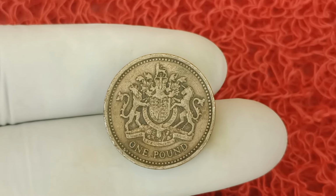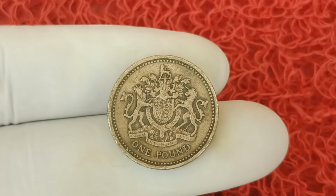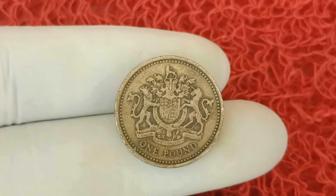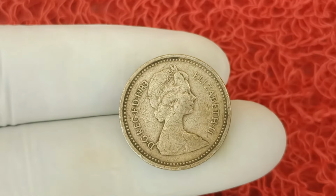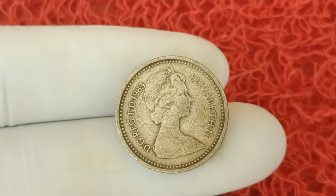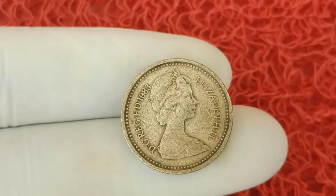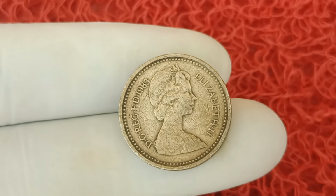While the general circulation mintage was substantial, the true rarities lie within the uncirculated and proof editions, particularly those issued in the Royal Mint Brilliant Uncirculated (BU) packs and proof sets. Some of these coins, especially in flawless condition, or those housed in the original Royal Mint packaging, can command incredibly high values on the collector's market.